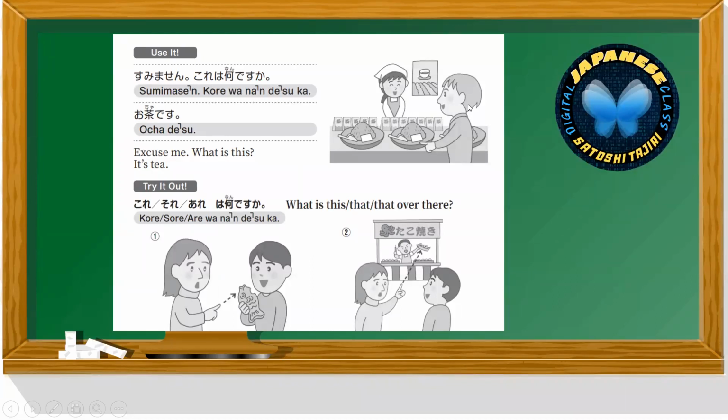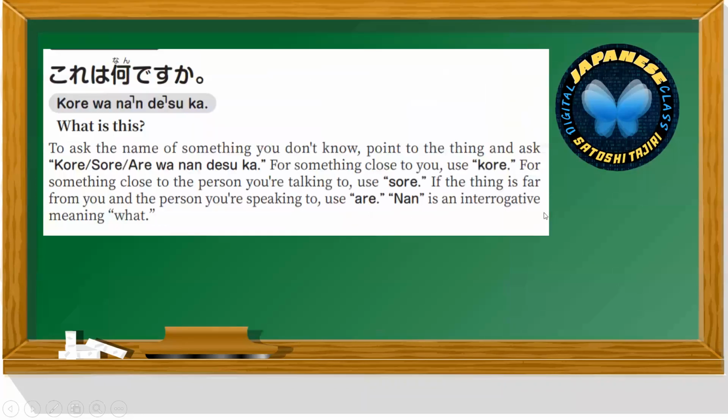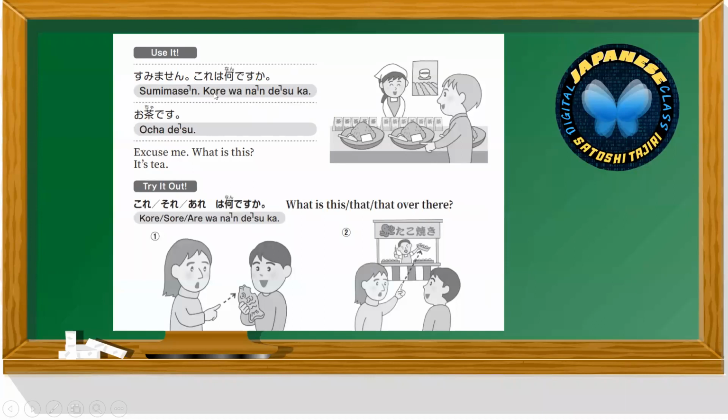Sumimasen, kore wa nan desu ka? So this one, he doesn't know this information. Remember, we use this to point out something that you don't know. Sumimasen, kore wa nan desu ka? Excuse me, what is this? The item is near to that person, so the girl can say, instead of kore wa, sore wa ocha desu. Sore wa ocha desu, because you are pointing out to give the information. Excuse me, what is this? It's tea.